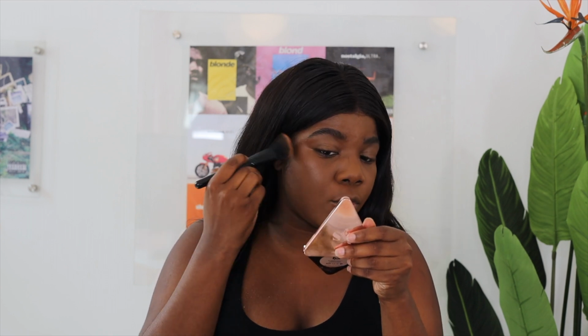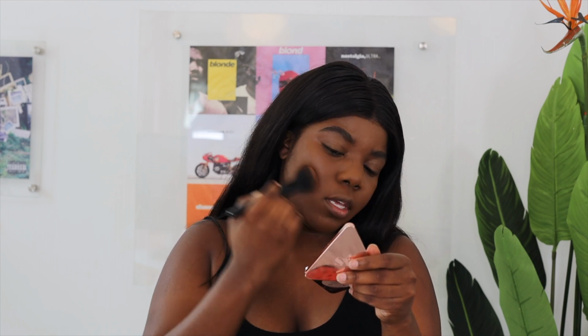Now that our face looks like this, it looks a little one-dimensional, and usually you'll contour, you'll highlight, you'll bronze, you'll do all this different stuff to make your face look a little less one-dimensional. So I'm gonna tap into my Liss Beauty No Limits matte bronzer. I'm gonna use this to just give myself more definition in the corner of my cheeks, my forehead. Sometimes I'll put it on my chin depending on if I'm feeling a little spicy or not. Today I don't feel too spicy, so I'm not gonna do that.